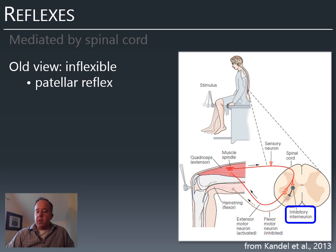And so there is another synapse the sensory neuron has on an interneuron, and that interneuron then inhibits that hamstring muscle. It inhibits the motor neuron that goes to the hamstring. What does that do? Well, it means that when that sensory neuron is active, when that muscle gets stretched, the sensory neuron sends a signal both to the motor neuron controlling the quadricep, saying, hey, contract, and it sends a signal to an interneuron, which then inhibits or shuts down the motor neuron going to the hamstring.